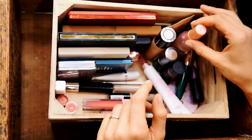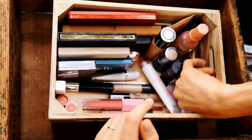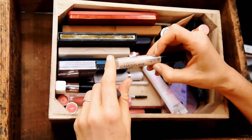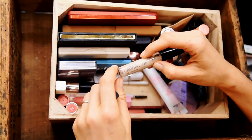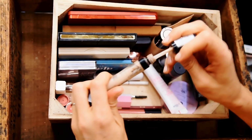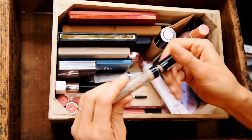I don't know. Am I the only one that thinks that's a good idea? I'm definitely planning on doing that, because good misters from the drugstore are hard to come by. So I have 2 concealers this month. I've been talking a lot about this Catrice Liquid Camouflage Concealer. Love this thing. I am just about out, and I am hoping to repurchase this thing when I run out.